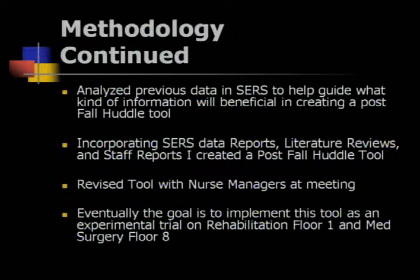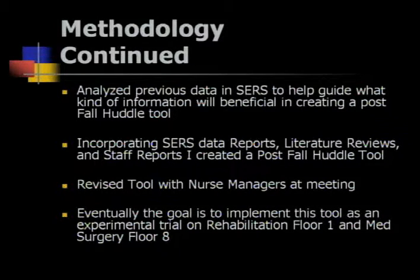I went on to analyze data in SIRS, which is the Safety Event Reporting System, to help guide what kind of information will be beneficial in creating a post-fall huddle tool. I incorporated SIRS data reports, literature reviews, and staff reports. Also, part of my methodology was revising the tool with the nurse managers because this tool will be implemented on the floors, and the nurse managers play an important role in educating the nurses on how to use the tool.